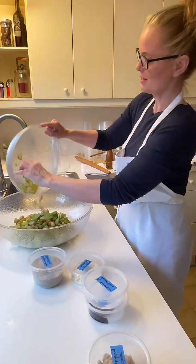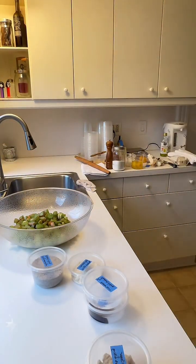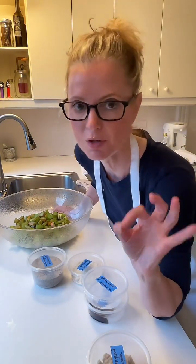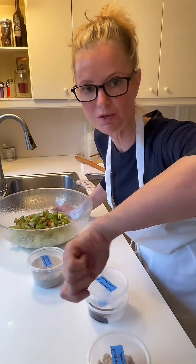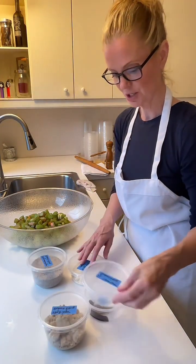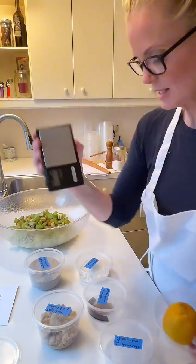These are my rhubarbs, and rhubarb is very tart. It doesn't grow everywhere, but if it's growing wild where you live, one of the tricks I've learned is that instead of cutting it when you harvest it, if you twist it and pull it out, it will regrow. That's something to know.